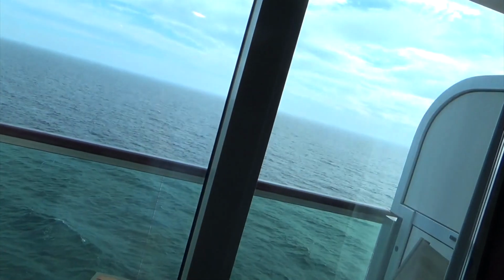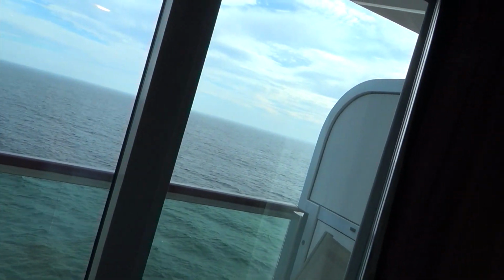Britannia, P&O cruise ship Britannia. As you can see out there, it's a beautiful sea, and we're here during the COVID pandemic in 2021. It's September, and we're doing one of the coastal cruises on Britannia, just going up and down the coast, and we've got one stop at Liverpool.